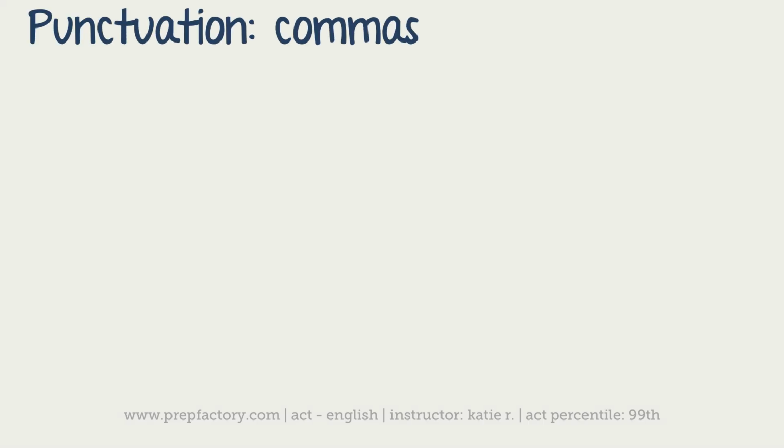The next thing we're going to go ahead and cover is punctuation, and we have quite a few little pieces of punctuation that we're going to have to be really familiar with on the test. All right, and the first punctuation mark is the comma. So you use commas all the time, but there are specific reasons for why you do it. So let's go ahead and go over them.